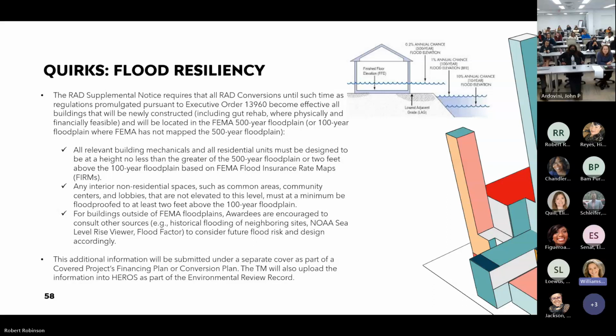And so it's really saying that any project that is within the 500-year floodplain, we're going to have additional flood requirements to help mitigate any future flood disasters. So mechanicals and residential units have to be designed at either the 500-year floodplain or 2 feet above the 100-year floodplain. Any interior non-residential spaces at a minimum must be flood-proofed to at least 2 feet above the 100-year floodplain.